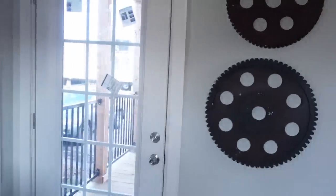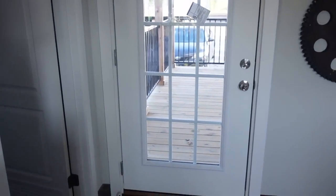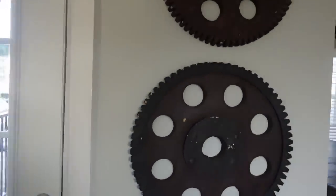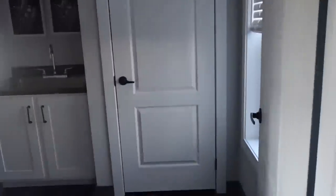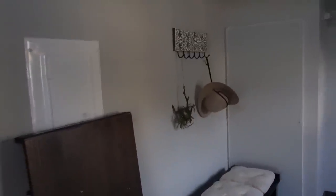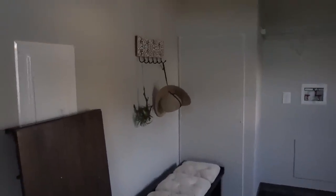Beautiful home. There is your side door that leads out onto the wraparound porch. Really lovely. Here is your utility room. So there's the back door. Your washer and dryer go there. You got space for a mud room right here. You can either buy one or you can make one like here. There's a bench there. And there's some hooks on the wall. Total mud room for you.